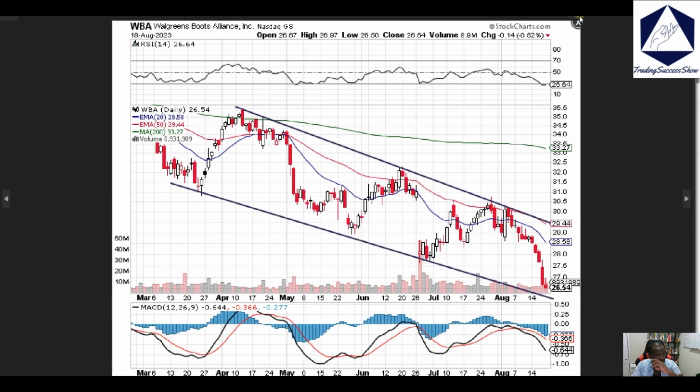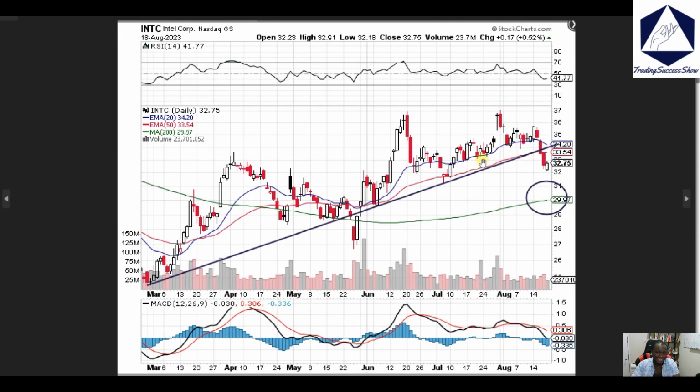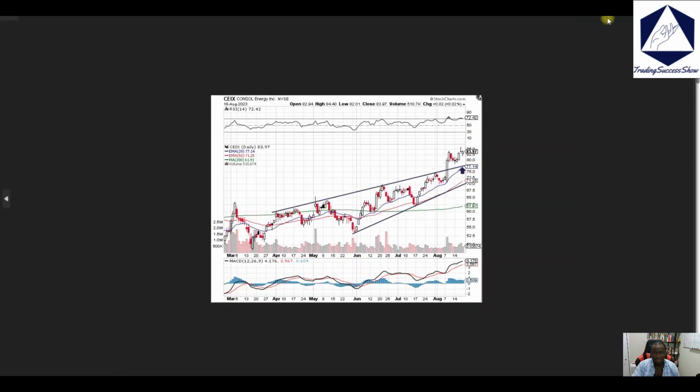Okay, next is WBA. With this company closing stores, we've just been selling off. So right now I'll be looking at price back into 26 or even 25 in the coming days. INTC at this point, we're breaking support, and guess what, the same thing still happened to Tesla as well. So right now I'm looking at price back into the 200 moving average on that name, so keep an eye out and then we should be all right there.